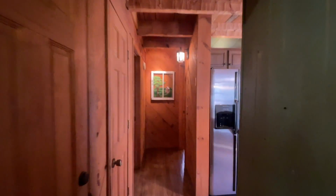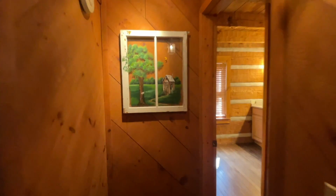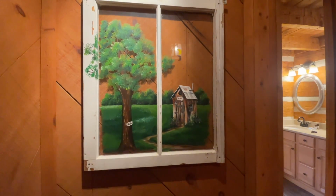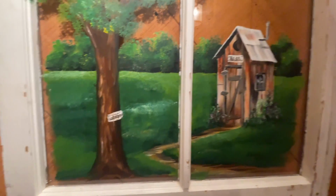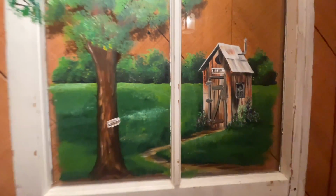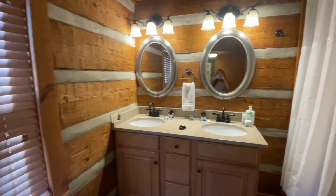And you come down this cute little hallway, and back here, another little window painting. This one is really cute. It says his and hers. There's the outhouse for her and the tree for him. So cute. A huge, spacious bathroom with everything you could possibly need.